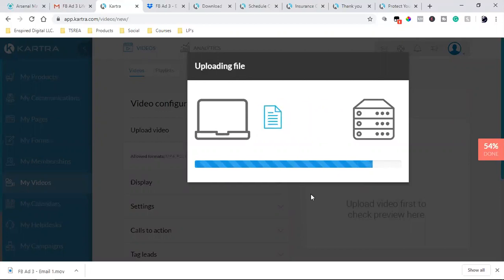It goes blue, it'll go all the way to the right, and then it'll turn red, and then we'll be able to optimize the video and then use it on our page.